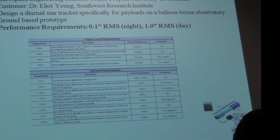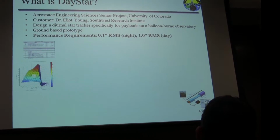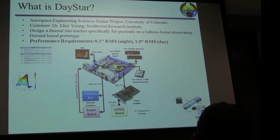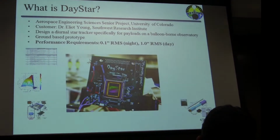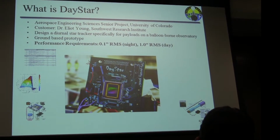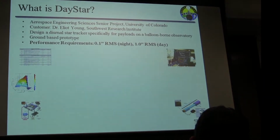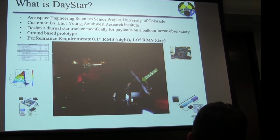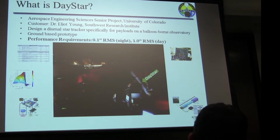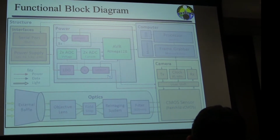As it's a senior project, we go through the whole design cycle, starting with our requirements, moving into performance modeling, continuing on with detailed design, component selection, interface definition, and then starting this semester, we started building our hardware and iterating and improving those designs. And then just recently have been doing system testing. DayStar is the white telescope you see there. I'll go through some of these components in a bit more detail.